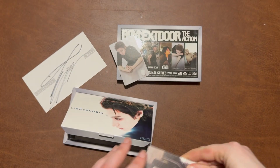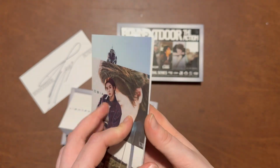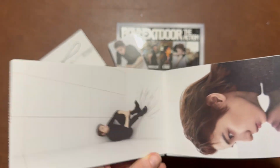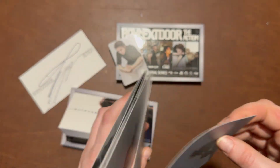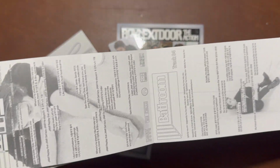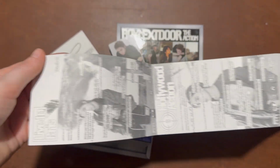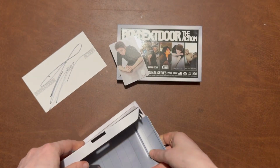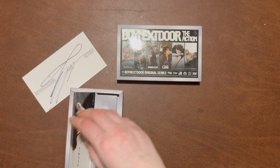Okay, I love that. Okay, let's open the other one. Oh no, let's go through this. His, like, fold out lyrics. Okay, and the back does have lyrics, with his face on it, sort of. I don't know if I'll go get the other members, but if we do, it will definitely be resale.